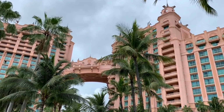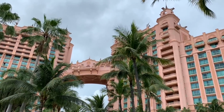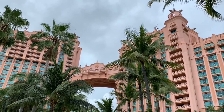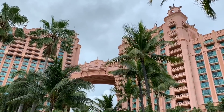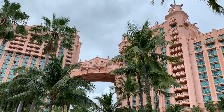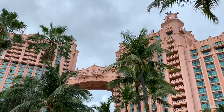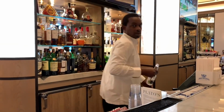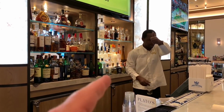Yeah, if I was in the Bahamas for a couple days instead of just a couple hours, I would definitely check into this hotel. As you saw, the water slide behind us is awesome. The aquarium is great. The vibe here is really cool. I'm definitely coming back. It's always better in the Bahamas. You got it, man. Always better.